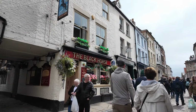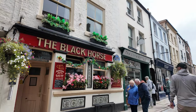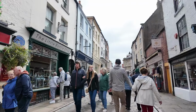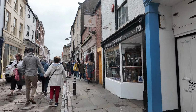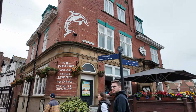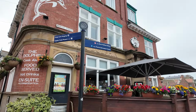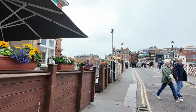The Black Horse, that was in our last pub crawl video. That was a good little pub. But we're not repeating, we're going to go to the Dolphin, which is up this way, back towards the bridge. There's the Dolphin. And again, quite a few people said, you got to go to the Dolphin. So here we are. Next to the bridge, we're going to the Dolphin.